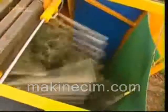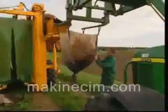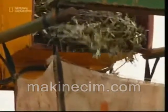The machine surrounds each tree and literally shakes the olives off the branches. The fresh fruit is collected into a waiting hopper along with some leaves and twigs, but these can easily be removed later. A machine like this can collect as many olives in an hour as it would take the traditional farmer to collect in an entire day.